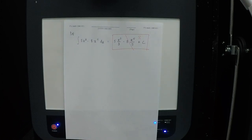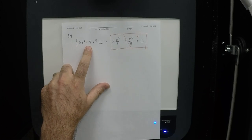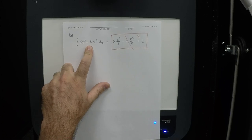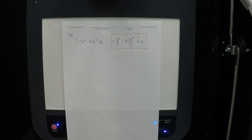Now, this is the antiderivative of a product. The antiderivative of a product. And remember that antiderivative is the reverse procedure of derivative. And doesn't derivative have some really interesting behavior when it encounters a product? Isn't there a whole rule associated to that? Isn't it called the product rule? The product rule, right? And isn't the product rule kind of interesting?